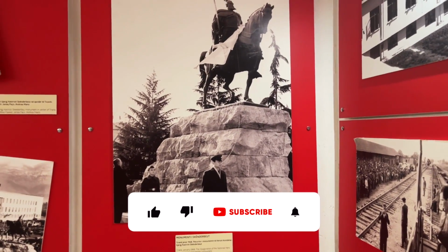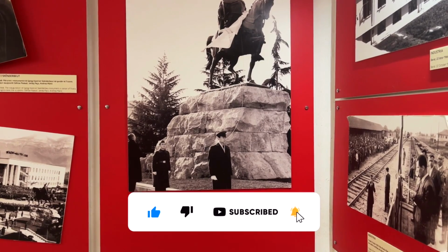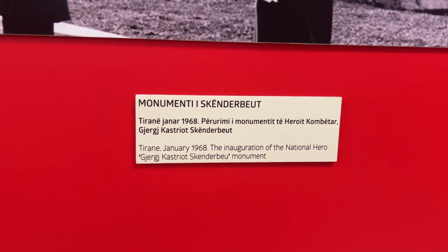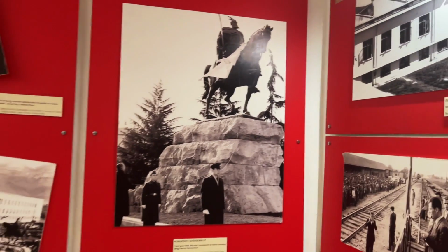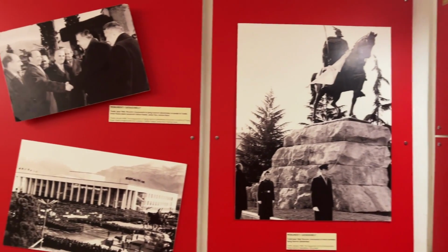Okay, in this photo is the inauguration of the statue. So this was in January 1968, the inauguration of the national hero. I'm not going to try and say his name, but that person. And that's the photograph from the inauguration, which we saw. You'll have seen that in my other vlogs if you've seen those. So go ahead and watch them if you haven't done already.